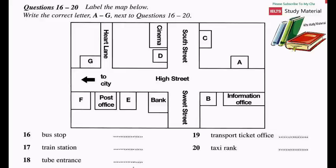OK, thanks. How can I get from here to Hackney then? Right, well, you can choose. We're here at the information office, OK? Now, next to us, on the corner of the High Street and Sweet Street, is the bus stop, opposite the bank. The bus goes all the way to Hackney, but it is a very indirect route, so it could take ages. If you want to take the train, walk down the High Street towards the city. Go past the bank, and on your left is the station, just before you get to the post office.